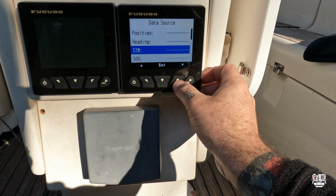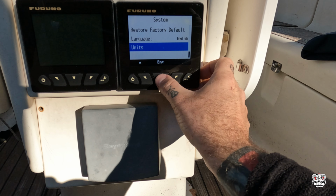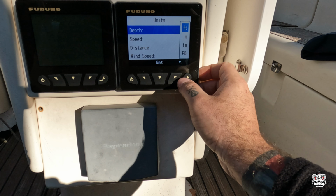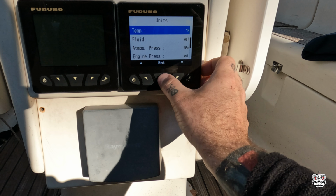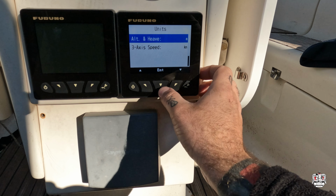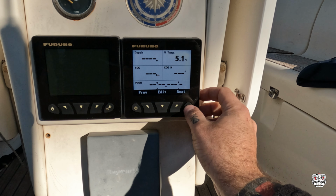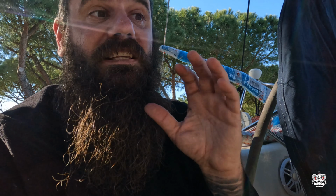If you have a speed over the ground, for example, this coming from here. Depth, coming from here. Water temperature, coming from here. Now, this, okay, distance, now, here, now, here, boom, water temperature is there. Man, this is so cool. So happy to see this working.